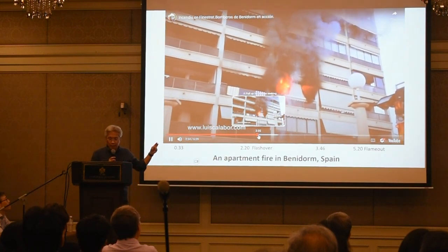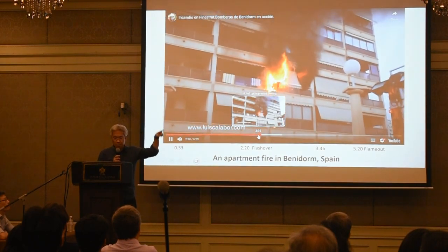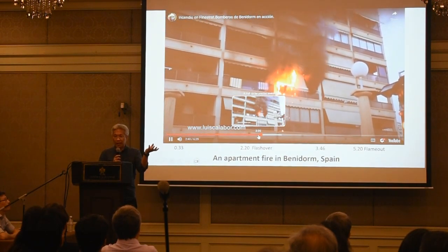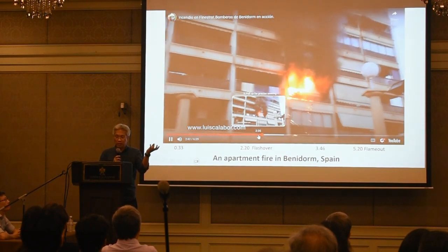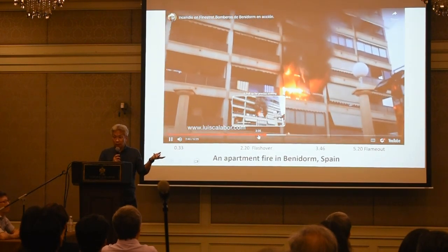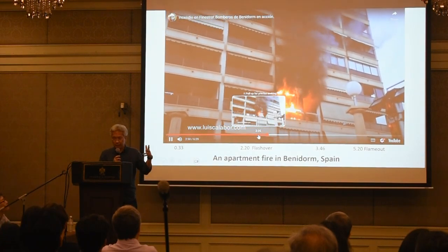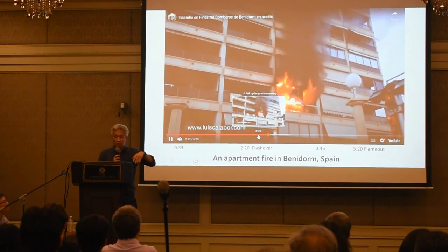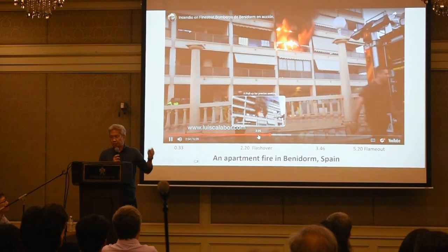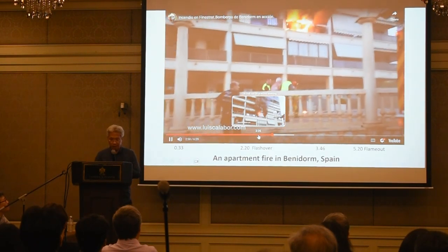Okay, this is a phenomenon known as flashover. This is the time where the apartment is really like an oven now. The temperatures have reached probably beyond 300 degrees Celsius already. So flashover is occurring. Basically everything in the room that has got the ignition temperature of about 200-300 degrees is really on fire spontaneously. Yeah? So the entire apartment is on fire now.